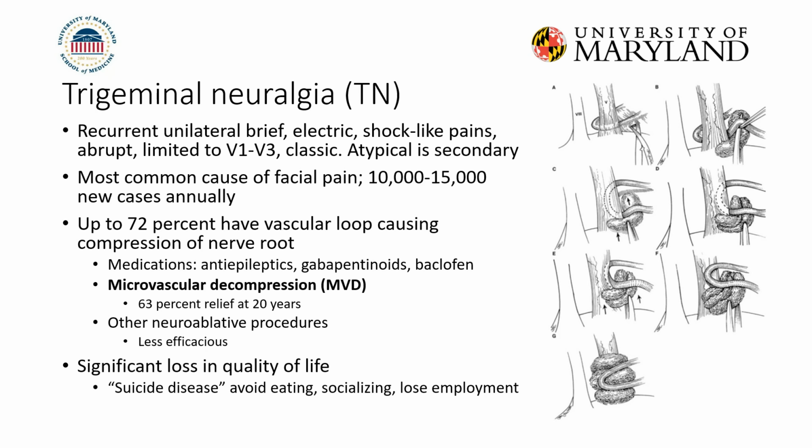Patients with trigeminal neuralgia experience recurrent unilateral brief electric shock-like pains that are abrupt. They're limited to the V1 to V3 distribution. If they have no immediate cause, it's considered classic. And if there's a secondary cause like multiple sclerosis, it's considered secondary. And the pain is triggered often by common activities like brushing the teeth or touching the face. And it is the most common cause of facial pain, about 10 to 15,000 new cases annually.